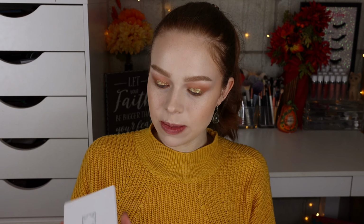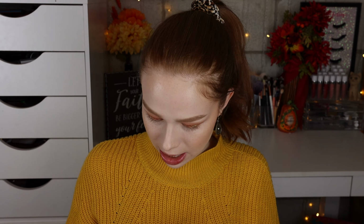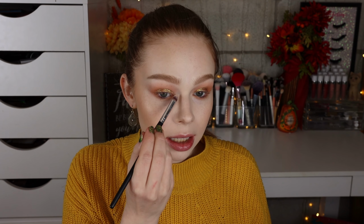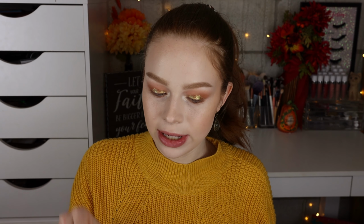All right, now for my inner corner, I'm going to go into Start Inspired and take the gold shade on my little pencil brush. And by little, I mean the biggest pencil brush I own. I'm going to pop that on my inner corner, pop the Appeal Gel Liner in the shade Deep Taupe in my waterline, throw on some mascara, and I'll be right back.